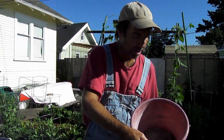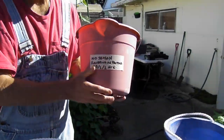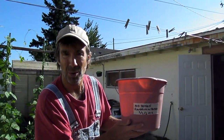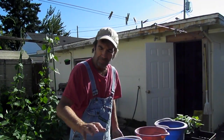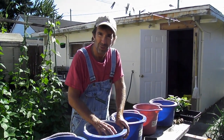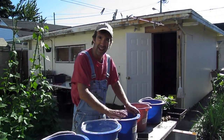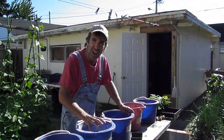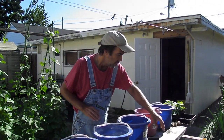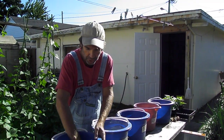So one part of each, and I've already got some mixed up here. This is going to be our mid-season flowering and fruiting mix, a 1-to-1 ratio. Again, cottonseed meal for our nitrogen promotes leafy growth. The bone meal for our phosphorus helps to build a strong plant overall. Same with the potassium in our kelp meal. The phosphorus in the bone meal can help our fruiting and flowering as well. So one of each.